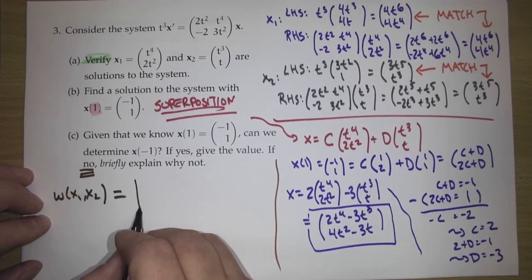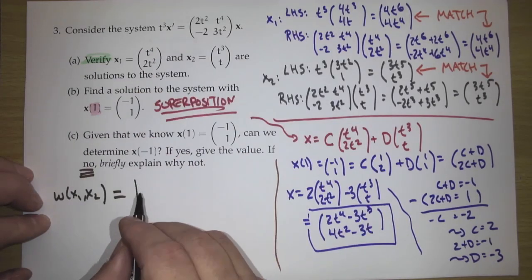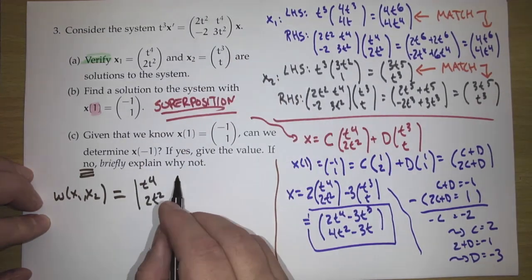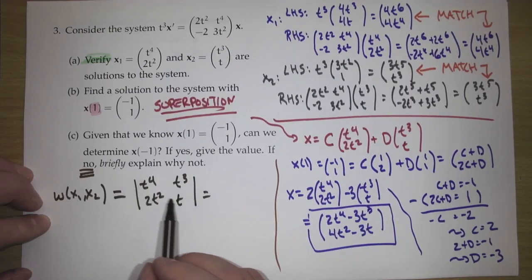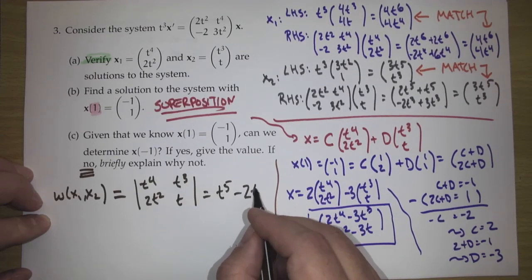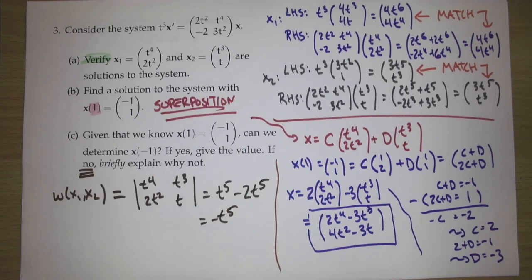So the Wronskian is a determinant. What goes in the first column? The first function. So t to the 4th, 2t squared. What goes in the second column? Second function, t cubed, t. Now we take the determinant, t to the 4th times t is t to the 5th. 2t squared times t cubed is minus 2t to the 5th, which ends up with negative t to the 5th. Now, does the Wronskian ever have a problem? Does it ever zero anywhere?